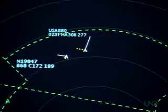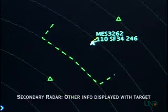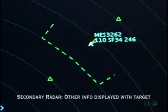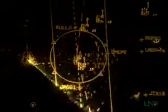This and other information displayed, along with the primary radar return, is called secondary radar. The advent of transponders and the Mode C function has allowed information such as altitude and SQUAWK codes to be transmitted back to the radar site and depicted on a controller's radar display as secondary radar information. In order to receive secondary information, an aircraft must be equipped with the proper type of transponder, and the radar site must be equipped with a beacon interrogator. As the radar signal hits the aircraft, the transponder detects the signal and sends back its altitude information and transponder code.